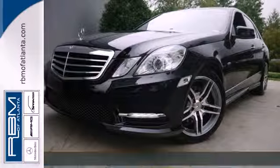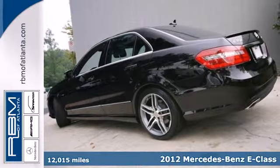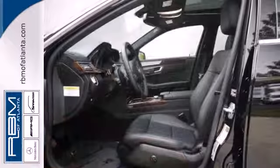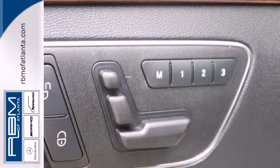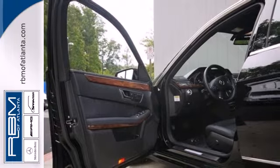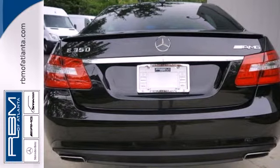Here's a 2012 Mercedes-Benz E-Class. This vehicle comes with stylish exterior features and luxurious interior conveniences like a DVD entertainment system, dual zone air conditioning, wireless phone connectivity, and smart keyless entry system. It raises the bar with standard safety features, including heated mirrors, rain-sensing wipers, anti-lock brakes, and multiple airbags.